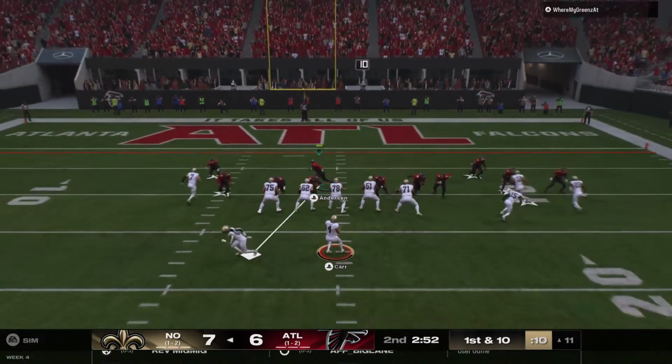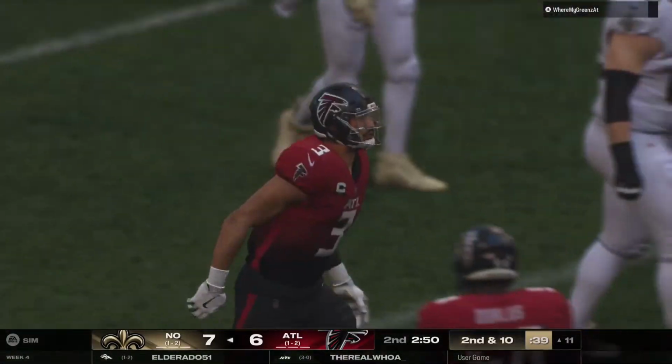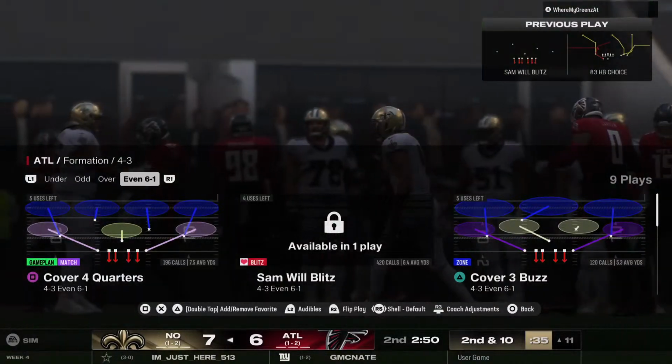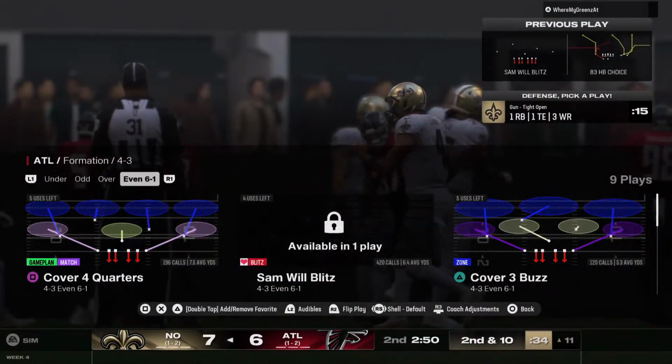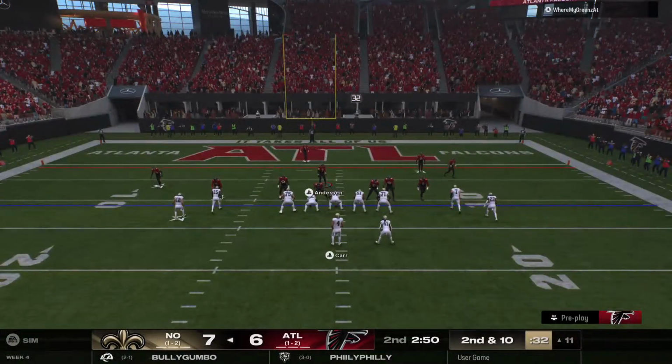Working inside the red zone. Ooh, he got hit as he was throwing, and unsurprisingly, it falls incomplete. Second down coming up. Gonna have to wait a little longer for his first catch of the game. And now they face second down.